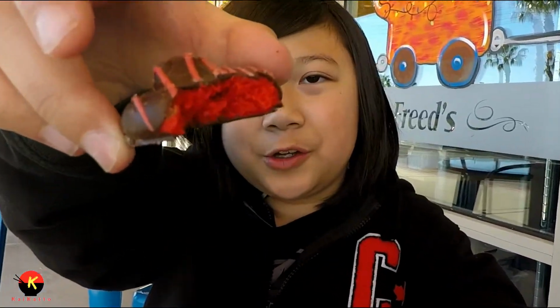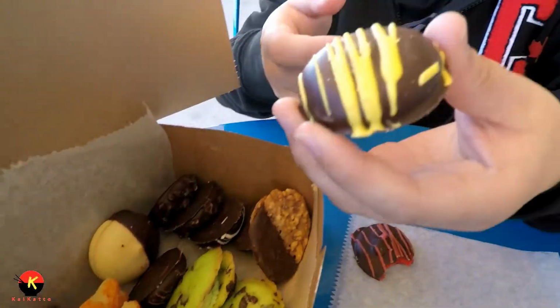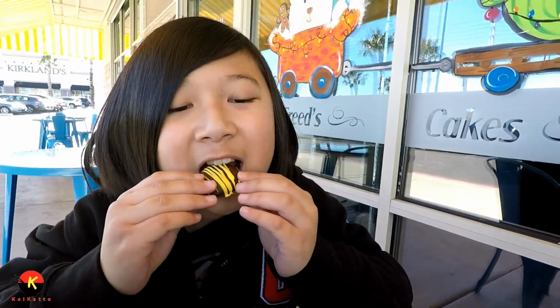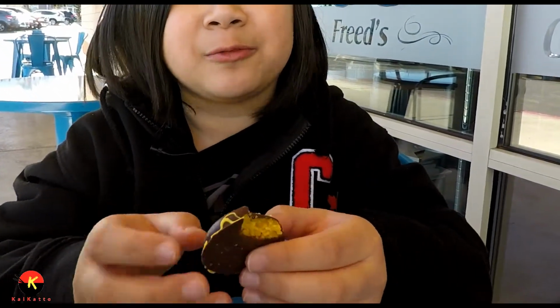So we have our cherry cookie. All right, let's try, how about we say the lemon cookie. Again, it's just like the cherry cookie. See, it's probably gonna be yellow inside. Man, that really tastes like lemon.